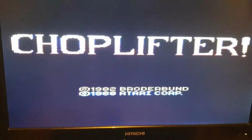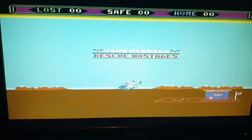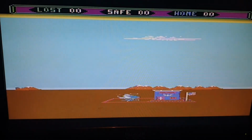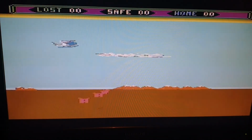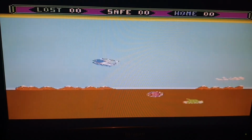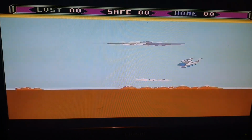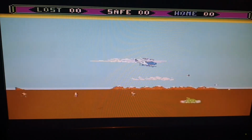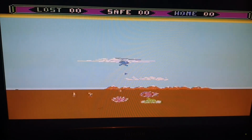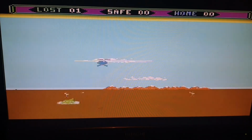Start. Colour palette, I don't know whether that's just me being colourblind, but it definitely leaves a lot to be desired. But, Joe, it took me ages to figure out how to kill. I can't even do it now. There we are. Got it. He's pooping on him. Come on, just kill him. I'm just killing my own men here. We've got nobody left to save.